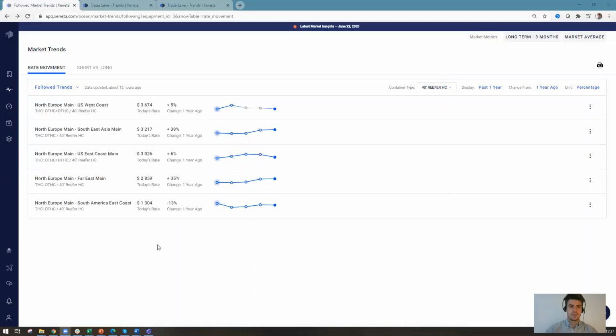So for example, for the bottom two that we're going to focus on in a bit more detail in a few minutes, we have North Europe Main to Far East Main with a 35% increase on long-term contracts from 12 months ago to today. Today the market average long-term contract stands at $2,859. For North Europe Main to South America East Coast, the market average price on the long-term market for a 40 reefer high cube stands at $1,300, which is a 13% drop compared to 12 months ago.